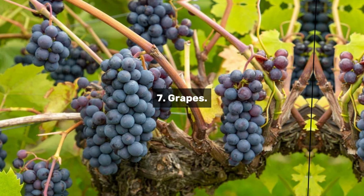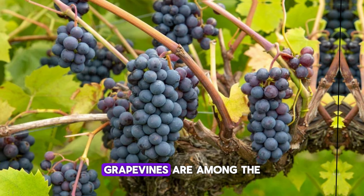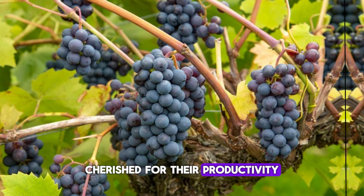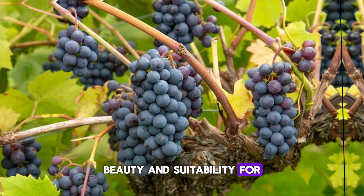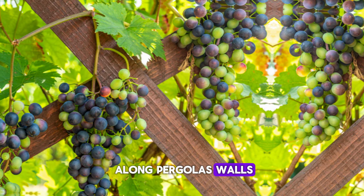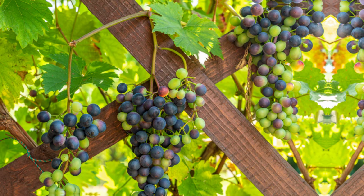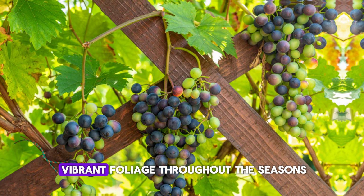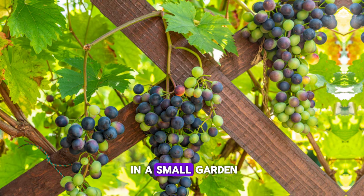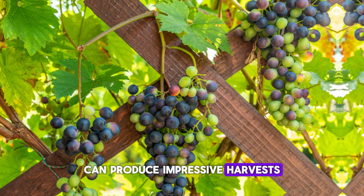7. Grapes. Grapevines are among the oldest cultivated plants in human history, cherished for their productivity, beauty, and suitability for vertical gardening. Grapes have been grown along pergolas, walls, trellises, and arbors for centuries, offering shade, fruit, and vibrant foliage throughout the seasons. Even a single grapevine in a small garden can produce impressive harvests.